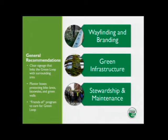Finally, you know a city is serious about a project when it assigns funds and planning for the continued maintenance of that project and doesn't just let it go to pot. Towards this end, we recommend that the city work with friends of groups, either existing friends of groups like the Friends of the South Park Blocks, or create a new Friends of the Green Loop project to really give the community ownership of the project. Then it's their green loop and not just the city's green loop, and it's much more likely to be self-enforced.